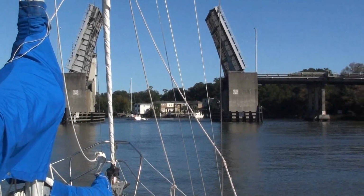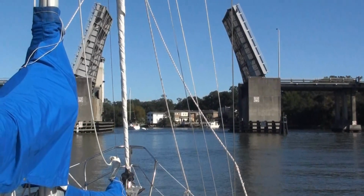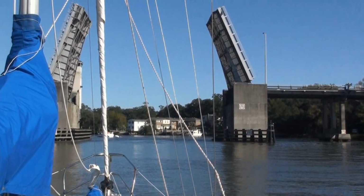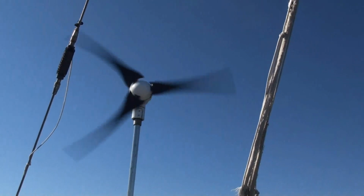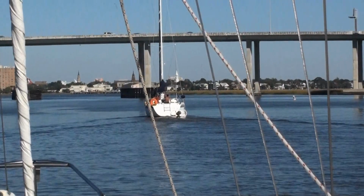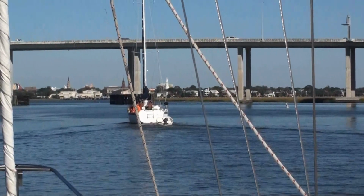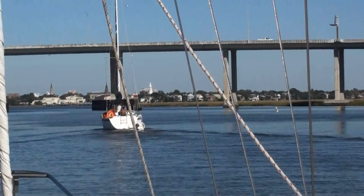This is our first drawbridge, the Wapo Bridge, still heading toward Charleston. This thing kicks on only when the batteries need charging. Just about an hour underway and going down the river. We're just getting Charleston in view now.